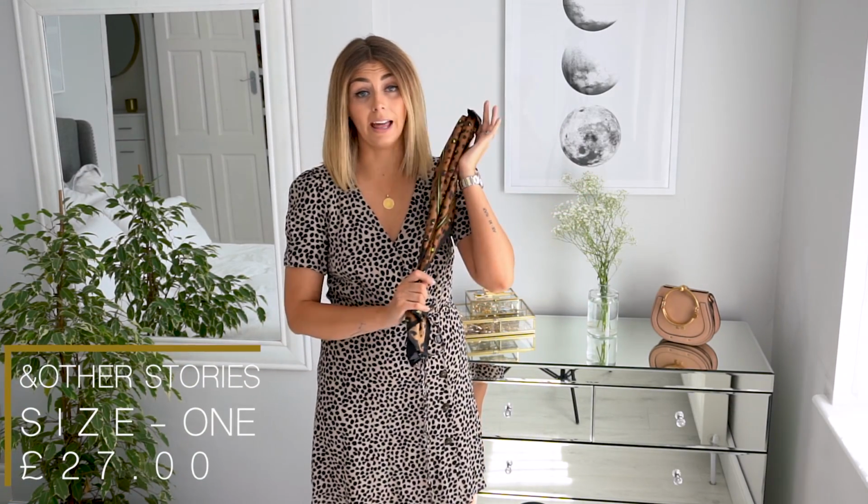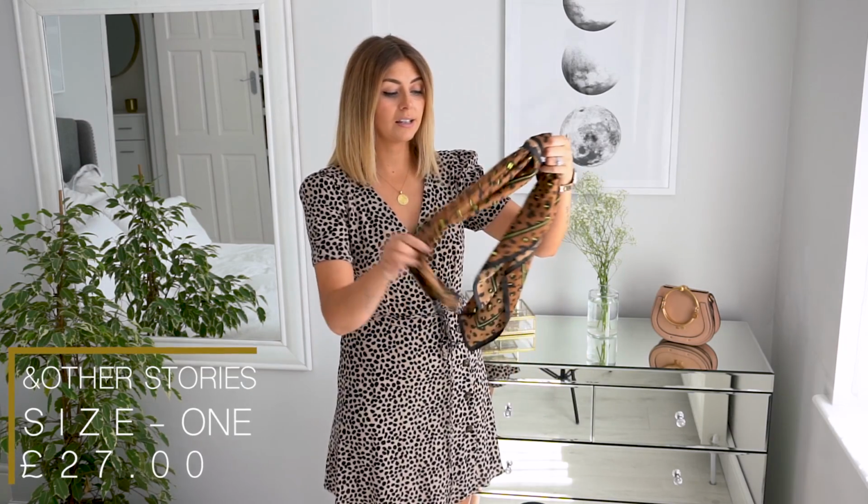Now, moving on to accessories, and I have another leopard print item here. This is a scarf.